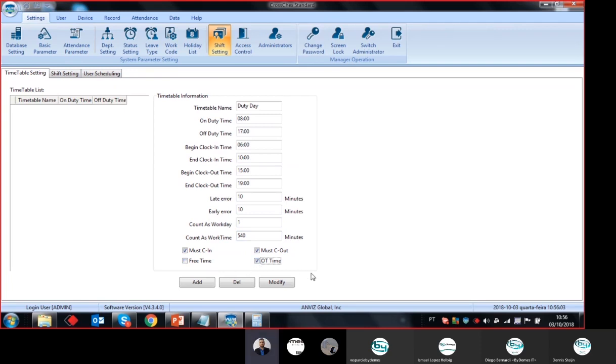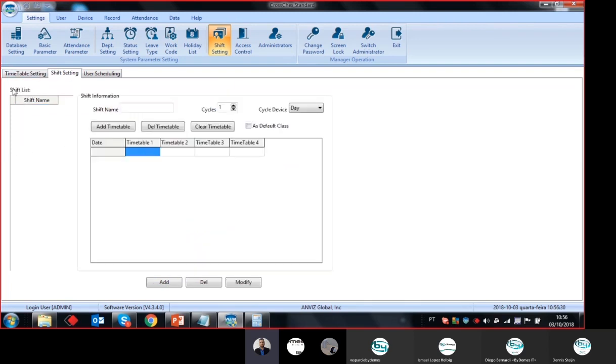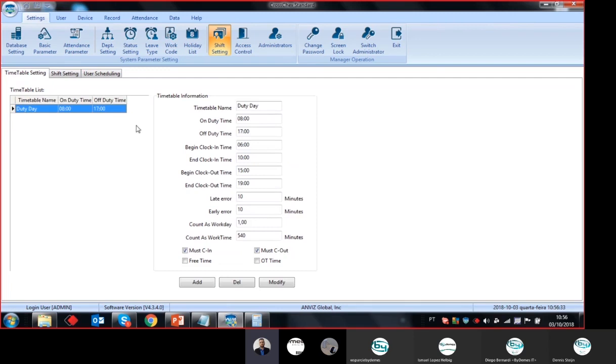If it's a normal shift from the week, from Monday to Friday, for example, this is not the place where I configure it, okay? So I just let it unmarked. So this needs to be very clear to set a system correctly. And then I add this shift. After adding this shift, I can make the chronogram for my employees that are going to use this. So I just configured the shift.